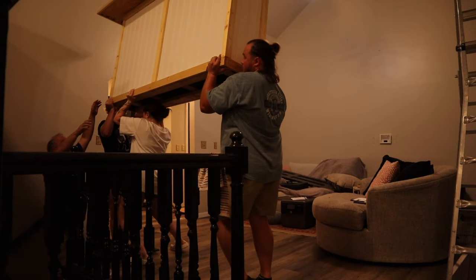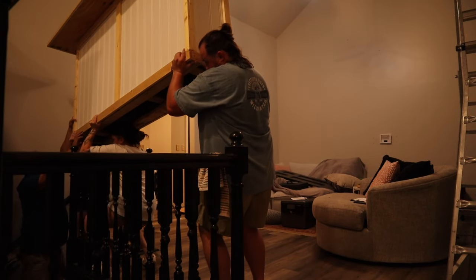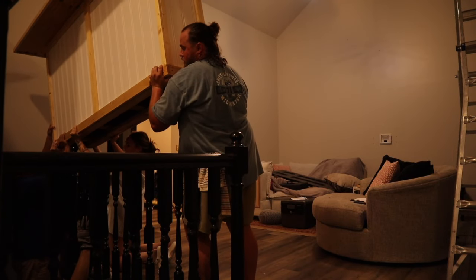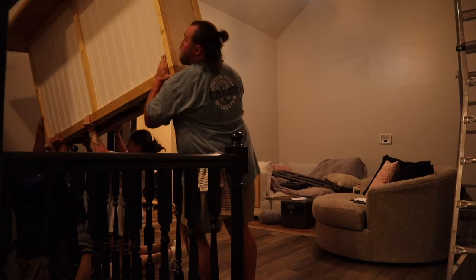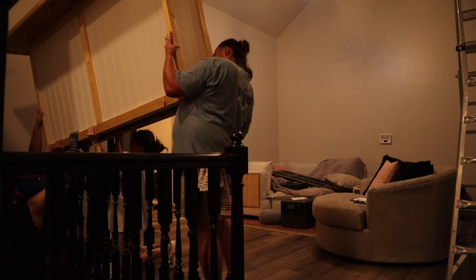We got this bar off Facebook Marketplace. Someone had built it. And we originally were like, let's lift it up over the railing and drop it down. But it was super heavy. So at this point, because it was top heavy, it almost fell over. And we would have absolutely gashed our wall right there. So I'm really glad we decided to stop.